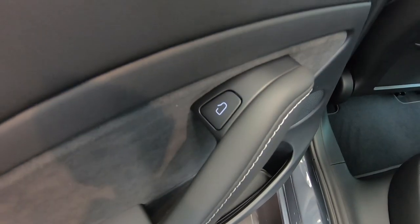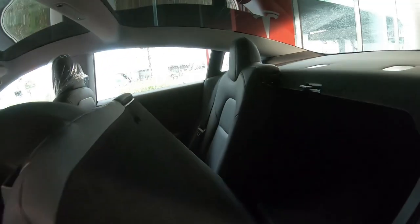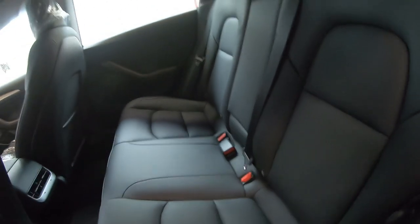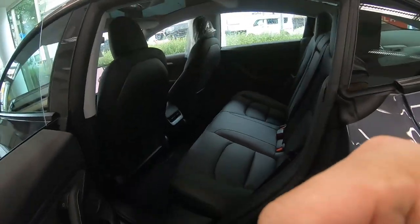Lock. Open lock. Wow, look at that. Arigatou gozaimasu. Wow, it's my car. The tunnel. I guess I can.